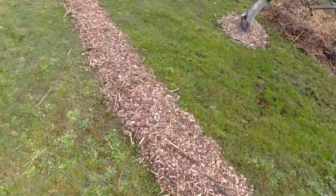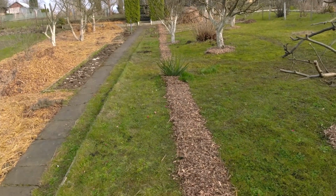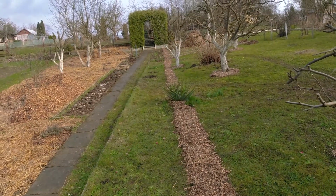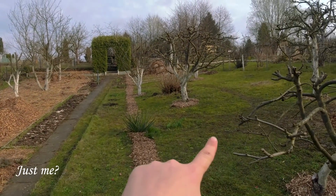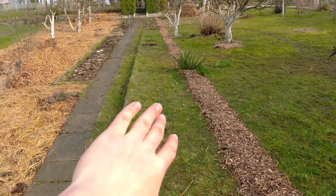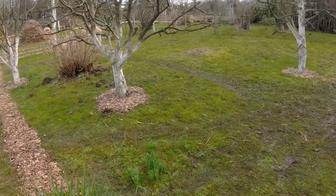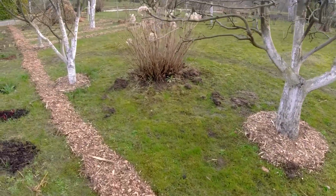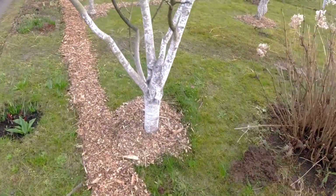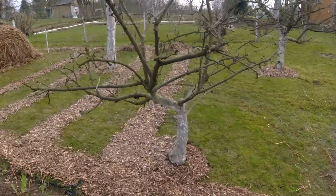First of all, I've done this border, which is gonna allow me to have this 30 centimeters of wheelbarrow walkway separation between the main beds and this section here, which more or less is going to be the growing medium for the arches. I've also mulched a couple of the trees, at least the ones in front of the greenhouse, and I managed to get even more straw in the greenhouse.